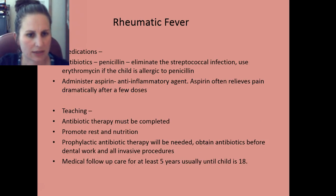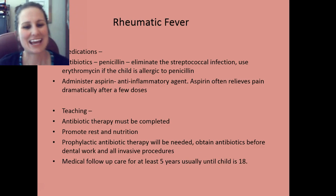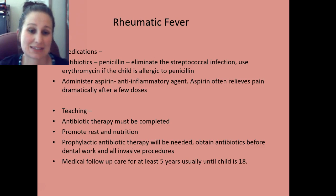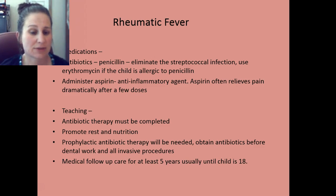We didn't talk about medications. So medications, antibiotics, they need to be on penicillin, and of course we want to make sure that we are eliminating that streptococcal infection. We will use erythromycin if they're allergic to penicillin.